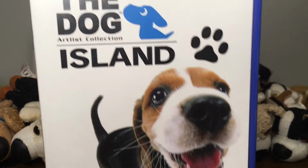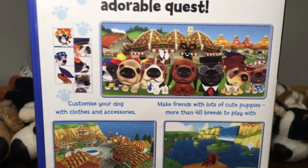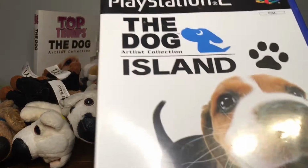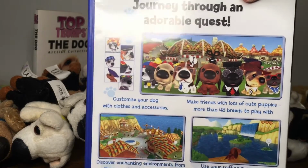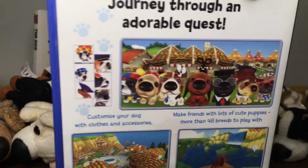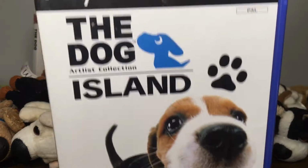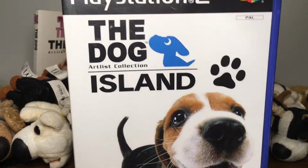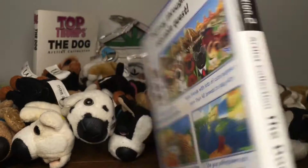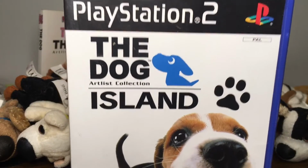It is quite a deep, dark game, even though it's got cute puppies in it. It is actually pretty dark because you have a dying brother in it, and you have to go to this dog island to get a magical herb to save your brother or sibling. I had a brother in my game. It's quite sad and emotional, and it does pull at the heartstrings. I played this when I was little, and look at this, 3+. This game just messed me up.